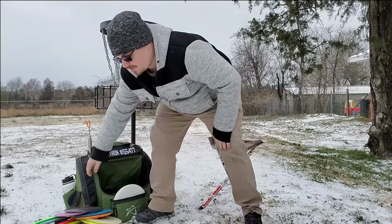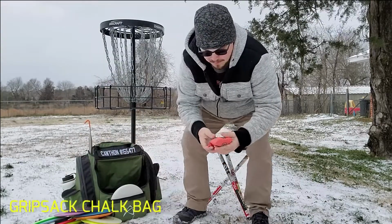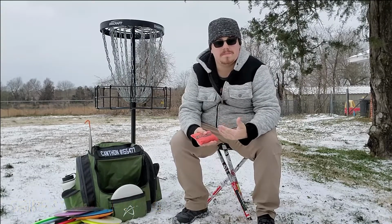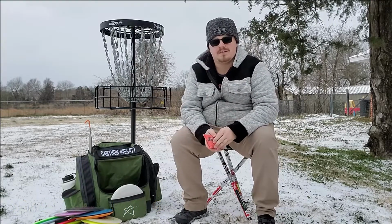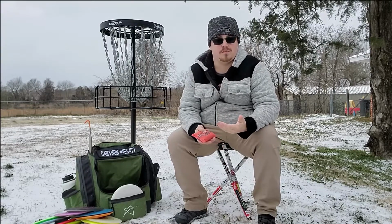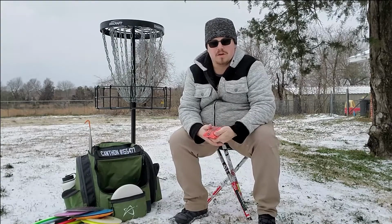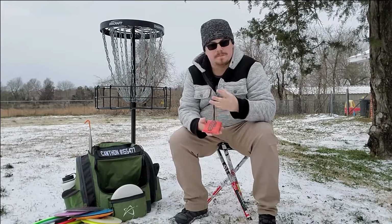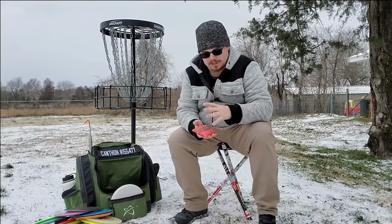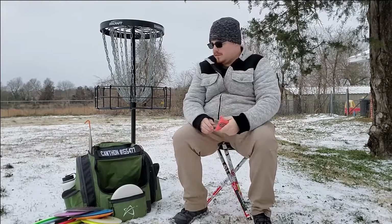Moving over into the other side flap, I have got a grip sack. I've tried the sports sacks with the moisture-wicking beads. I don't really like it that much. It doesn't seem to help me so much, especially in the summer months. My hand gets super clammy. So I like to reach for something that's got some chalk. And so far the grip sack has been really good for me. It's got a good puff of chalk every time you hit it. It's beating in really well, so it really gets a lot of chalk on the hand. Helps me with that clamminess, helps me to grip those discs.